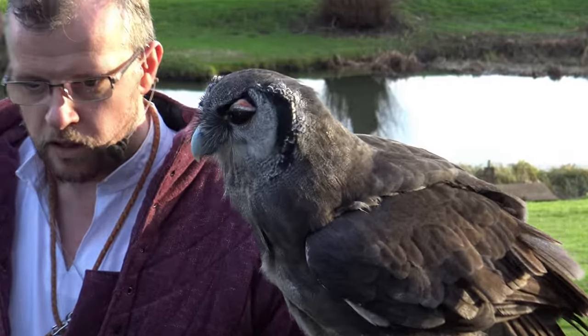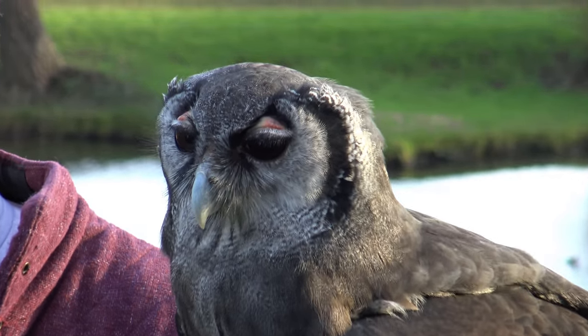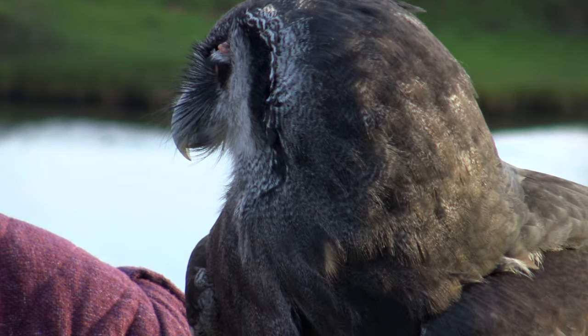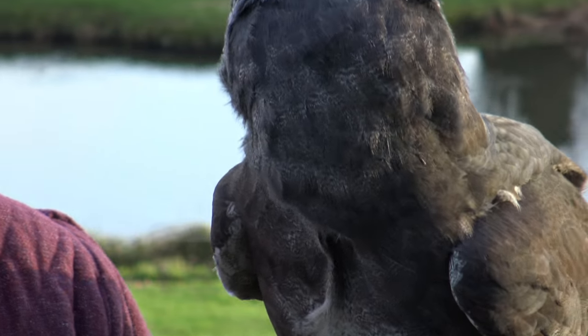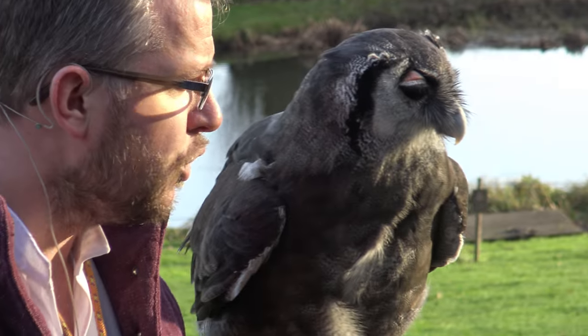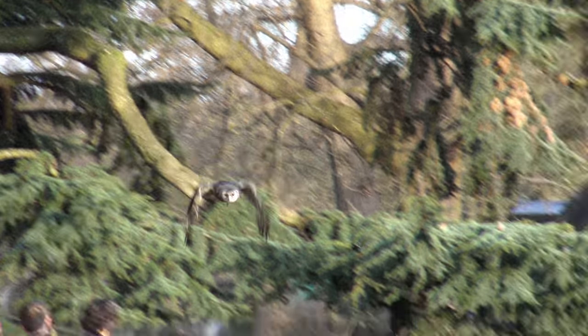Eagle owl. Now here in the UK we've got five owl species of our own, but they're relatively small in comparison to Ernie. This is one of the world's largest owl species, and you find them throughout parts of Central and Southern Africa. Go for Ernie! Here he comes. Go for it!